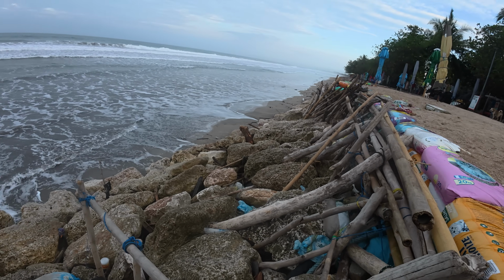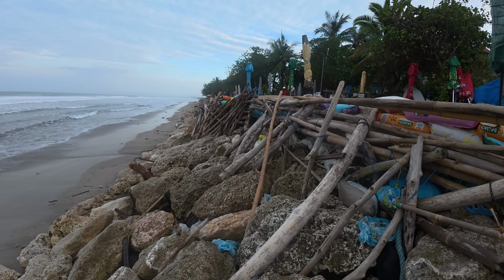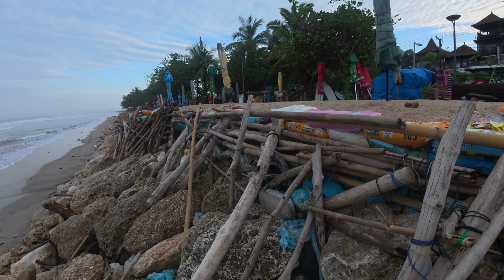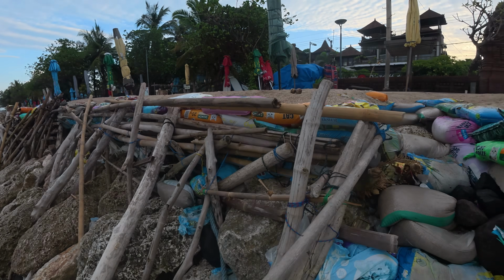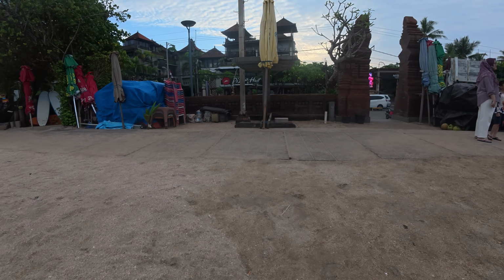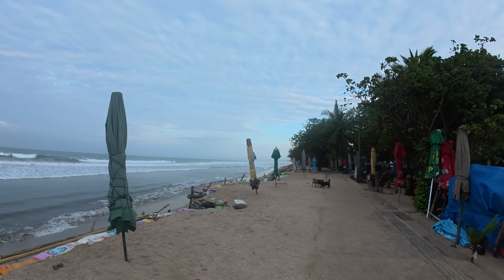Like, the government shouldn't let them do this. Just look how they've done it. It's just propped up. I feel unsafe standing in front of any of it. Look at it there. It's just bamboo and stuff propping it up. There's a lot of weight behind all that sand, and they should clean it up better. It just goes like that all the way along.